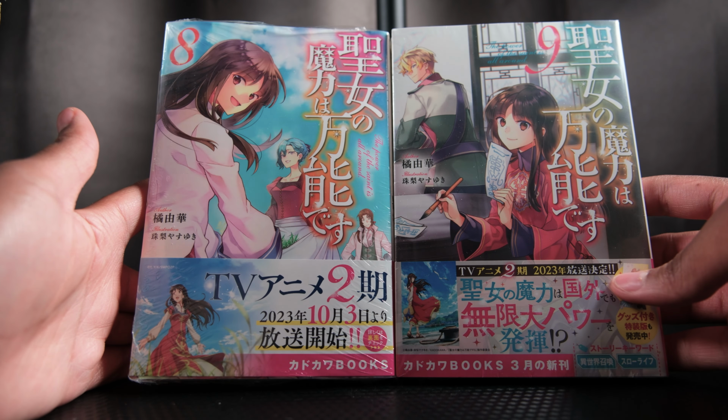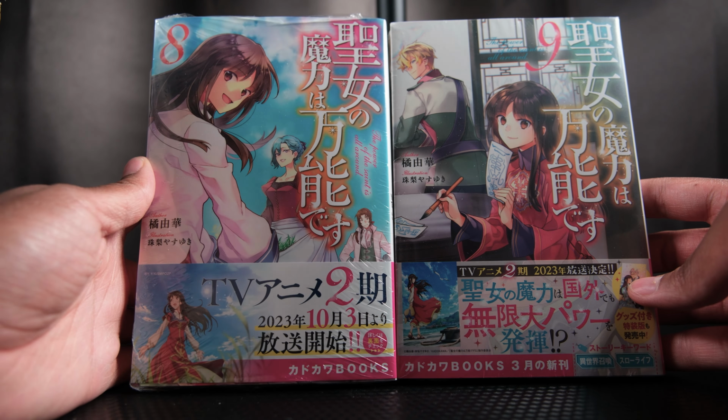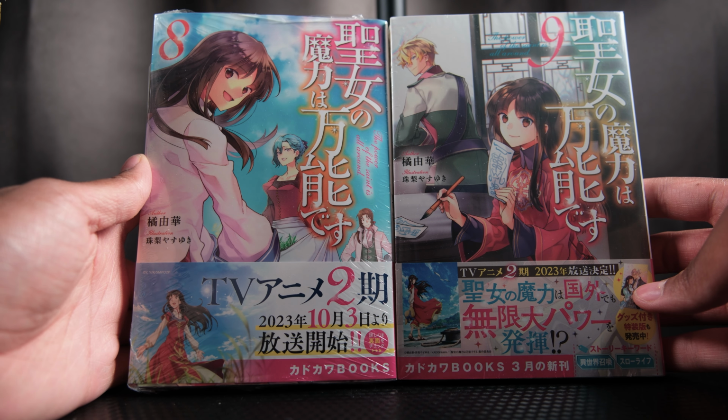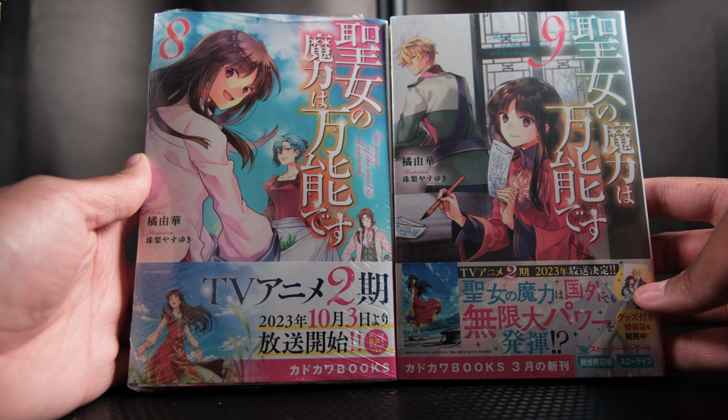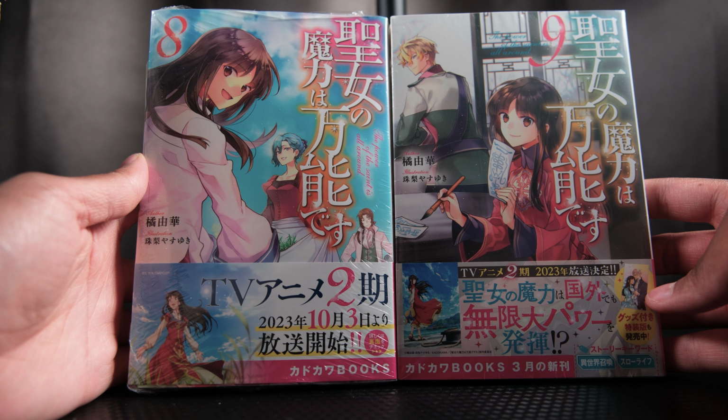So another series that's airing this season is The Saint's Magic Power is Omnipotent Season 2 on Crunchyroll, which I highly recommend checking out. If you like fantasy stories and you don't want a ton of fan service, or you want a female protagonist and you want a romantic setup with 2 adult characters, I definitely think this is one you should check out.